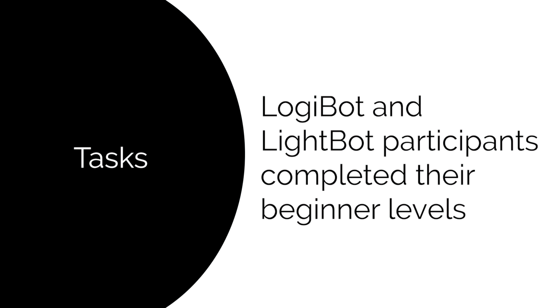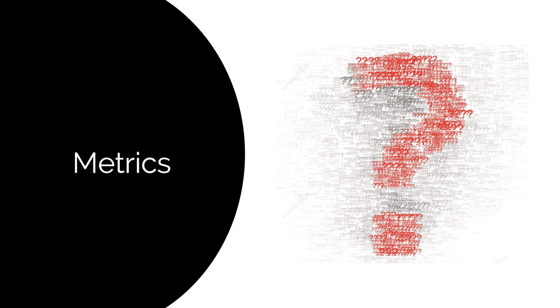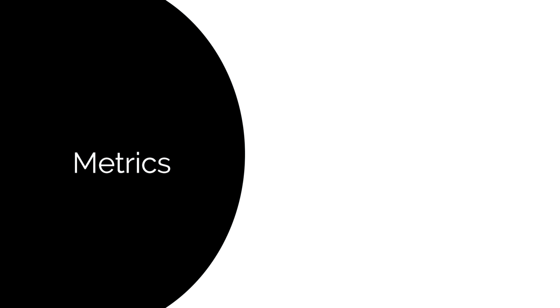LogiBot participants completed the first 2 sections within that application. LogiBot participants completed all 5 levels within LogiBot. On completing the tasks, both groups of participants were asked to complete the User Engagement Survey, UES. We also conducted semi-structured interviews with all participants to identify their motivations and insights when carrying out the tasks. Questions included details about perceived learnability of the system, comfort, and interface.